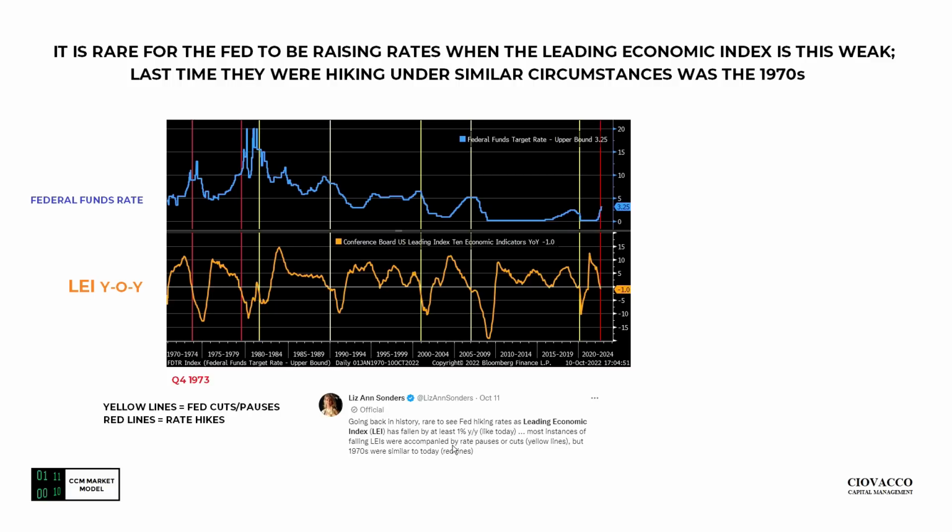And as described in the tweet here, typically when the economy gets as weak as it is in the present day, the Fed is already responding up here, this is the federal funds rate, by either pausing or lowering interest rates. And that would be the cases with the yellow lines, where the economy is weak and the Fed is responding in a stimulative manner. Not the case in the present day, hence the red line. The economy is weak and the Fed has been raising interest rates. The last time something similar happened was here back in the 1970s.